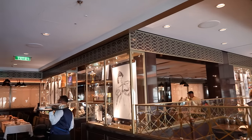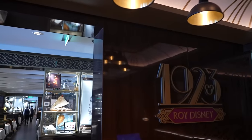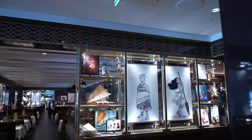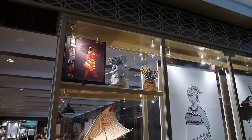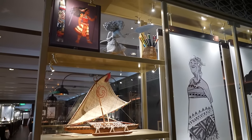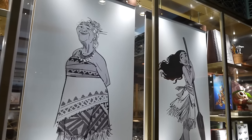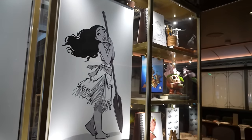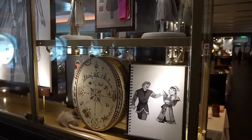They told me I can go over to the Roy side too. Heading into the Roy side of 1923, there's nobody eating lunch over here, so I can get a better look at some of the stuff in here. Moana, some of the concept art of Moana. This is cool. I also like the music in here. What else do we got? Oh, and Frozen as well.